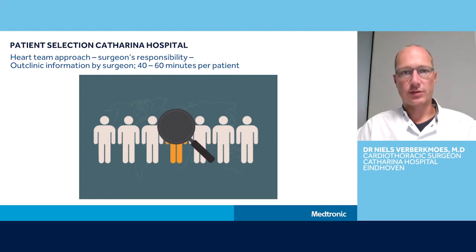And of course, we discuss with the heart team if the patient needs advanced surgical treatment for atrial fibrillation. And it takes around 40 to 60 minutes per patient. You have to imagine that most patients are treated for over years and they are treated by cardiologists, but sometimes none of them has told the patient what is the disease they have and what are the treatment options.